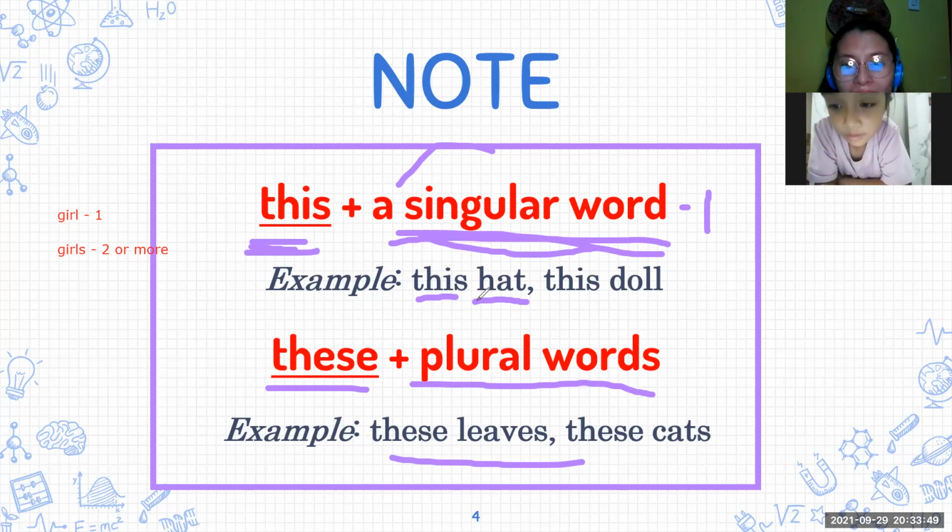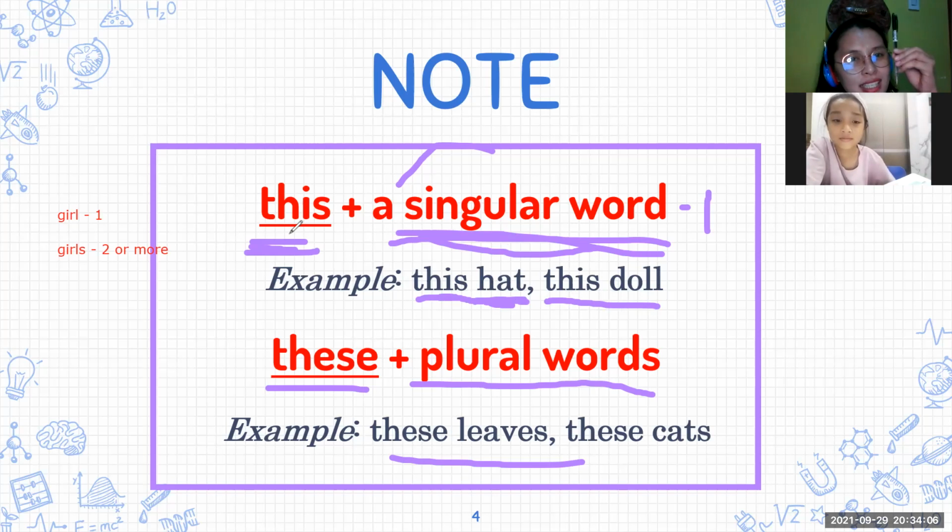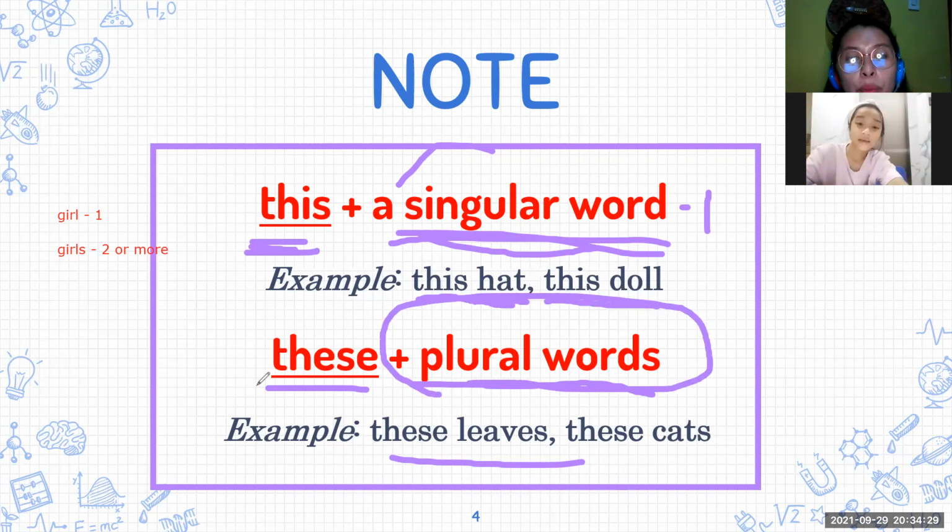Okay, hat, how many hat? One or many? One hat. This hat, this doll. If only one, we will use this. This is a ball pen. Can you see my ball pen? This is my pen. This is my pencil. Very good. This is my tie. You will use this if it's singular. If it's plural, many, you will use these.